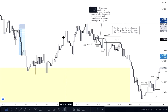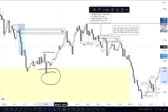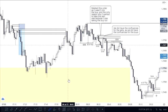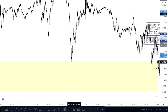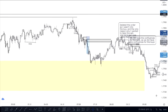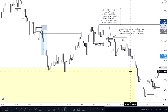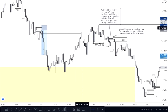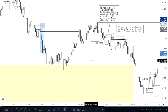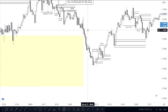So what we have here, as I said, is the flip. We have the flip after even tapping an area of interest, and then we have a break. Previously, for me, that was more than enough to just take a trade, right? So we are in the 1 minute time frame, price taps into a 1 hour area, we have a flip, we have a break, and we take that trade, right? And that could be profitable. In some cases, it can easily work.